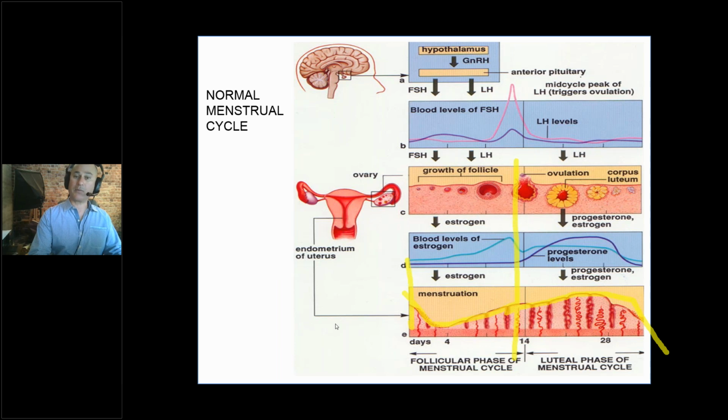But the key point is that we're going to look at these progesterone markers, and you want to see a flat progesterone in that first part of the month. And then you want to see the progesterone skyrocketing up in the second part of the month and then dropping out. That's the curve that we want to emulate. That's what we want to try to reproduce when you design a program.